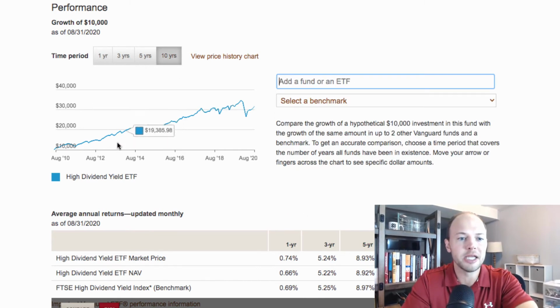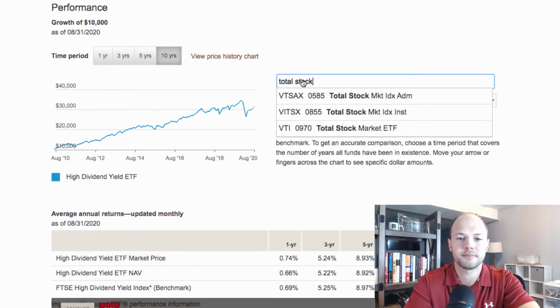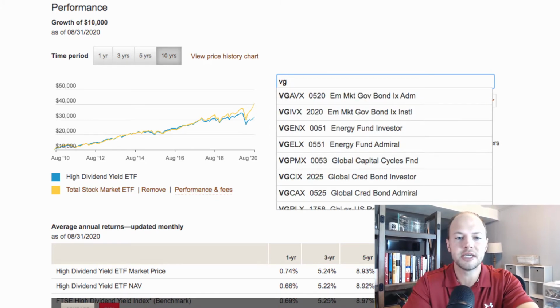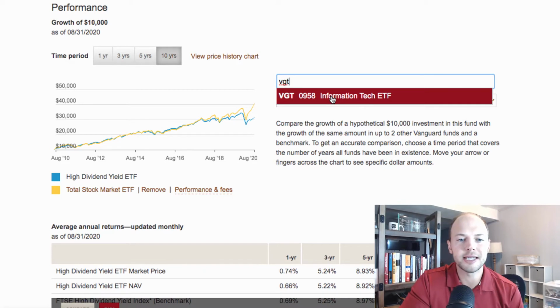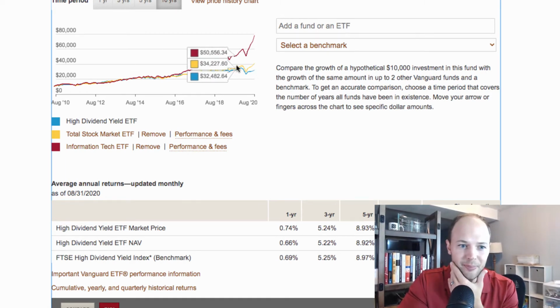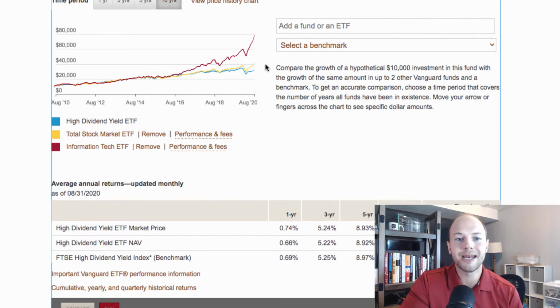So I'm comparing the VYM, which is the high yield ETF, to the total stock market ETF. And then I'm also going to add in the tech, which is VGT, the information tech ETF. Wow. As you can see, the overall total stock market ETF compared to the high dividend yield ETF has outperformed regarding growth, but the high yield ETF pays a higher dividend, a higher yield percentage, which compounds and grows longer over time, which probably is a better result compared to the VTI.